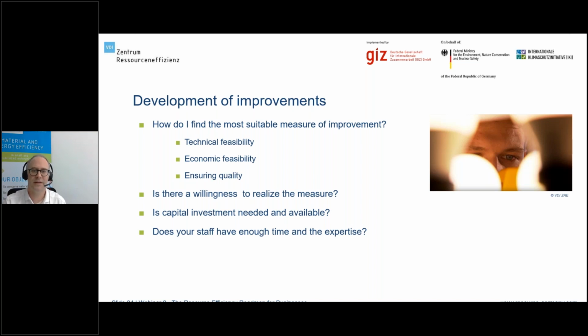Further questions that you should ask in advance are: is there a willingness to realize the measure? In some cases, a monetary investment is needed, and when it is needed, is it available? And does your staff have enough time and the expertise to realize this solution or the resource efficiency measure? Next, please.